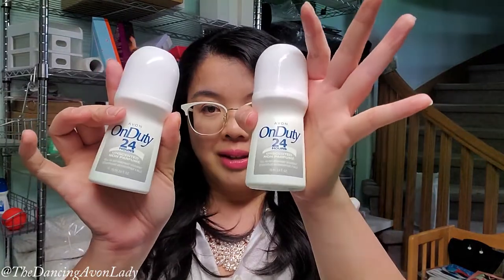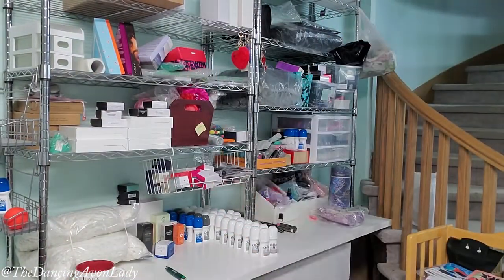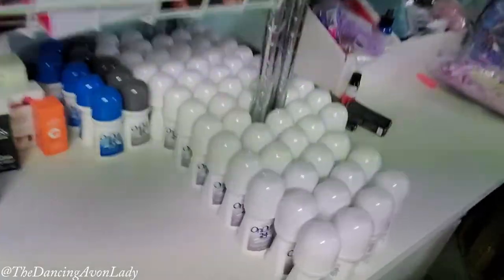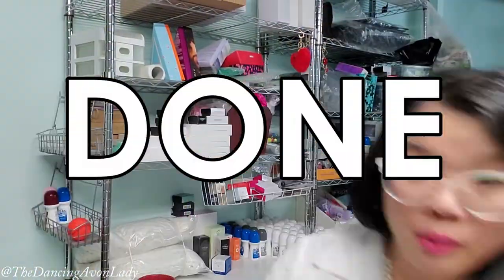Anyways, and then we have tons of roll-ons. These are the on-duty unscented ones. So I have 20 there, and now I'm going to count how many more I have. So now we're up to 58. Let's keep going. So with that said, box number 3 is done. Now we're on box 4.